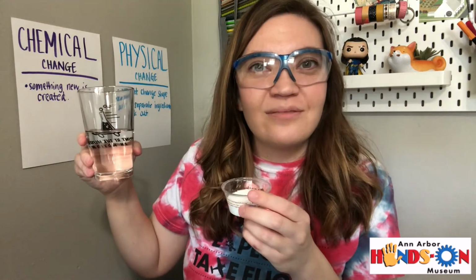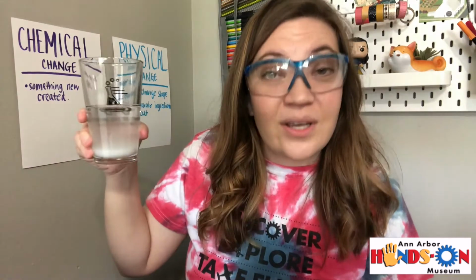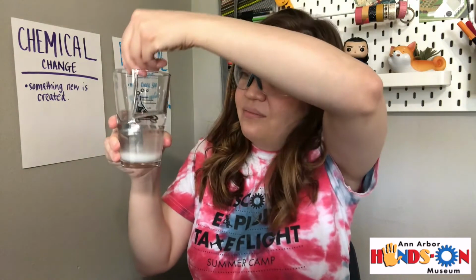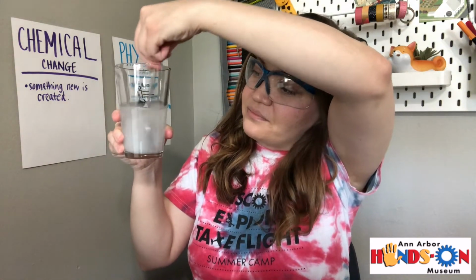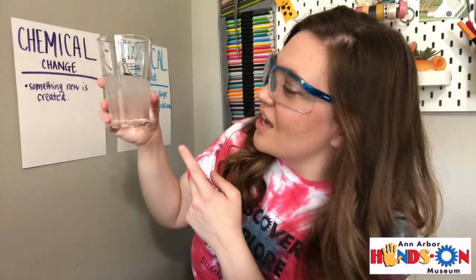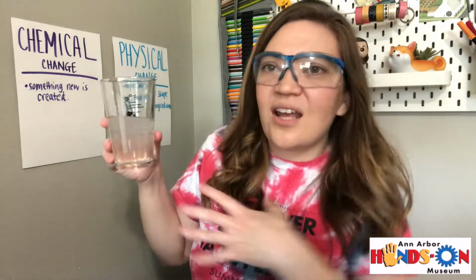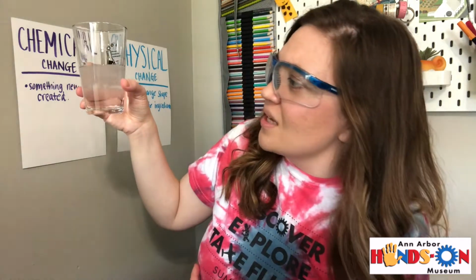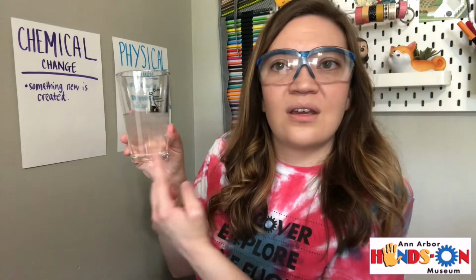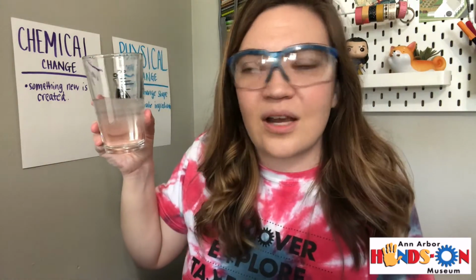All right, got your prediction? Let's try it. What do you notice when I mix these things together? I noticed that the salt sunk down to the bottom at first, and then when I stirred, it kind of spread out. And now it looks like the salt is dissolving towards the bottom, and it's getting a little bit clearer down there.